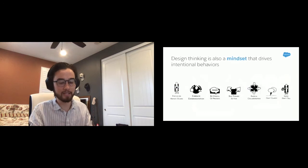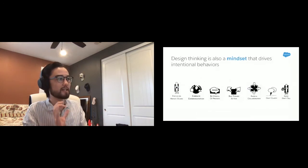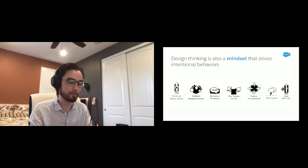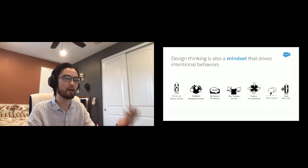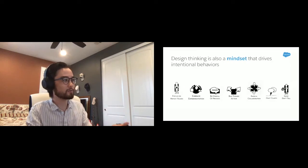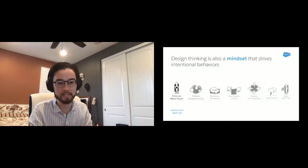And likewise, it's a mindset. So earlier when I said design thinking is a process and a mindset, in the second part, we'll talk very briefly about the different qualities of thought as you're going through the process. So at any point in any of these different stages, you're going to be thinking about these different things. So this first one here is focus on human values. So understanding your user needs is the core basis of design thinking.